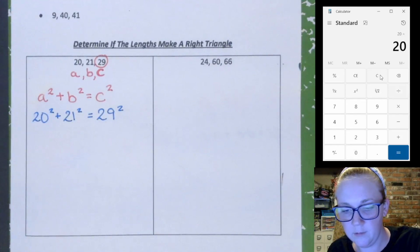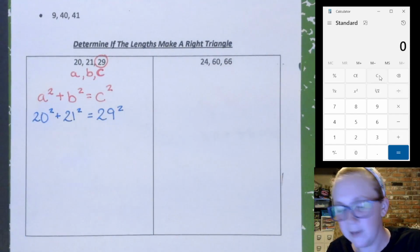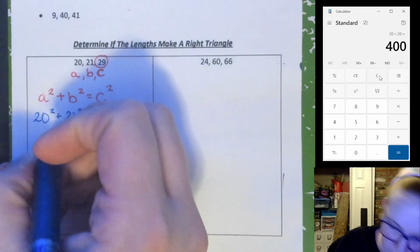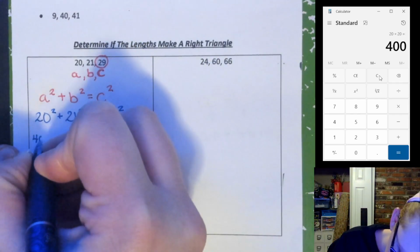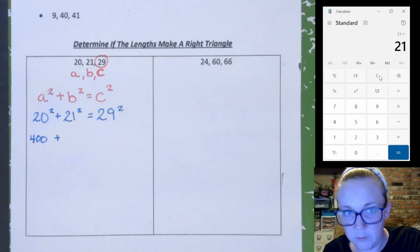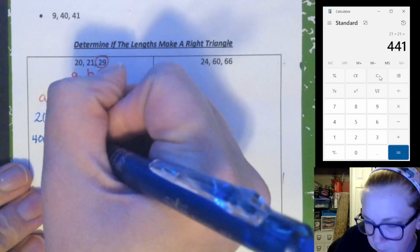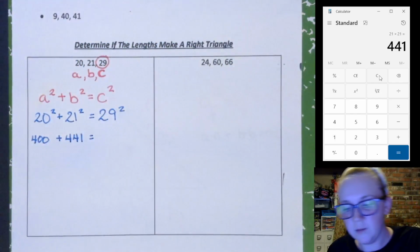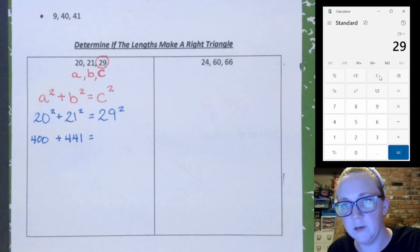Oh no, why did I hit divide? I don't know. All right, 20 times 20 is 400. Plus, I need 21 times 21, which is 441. Then I need 29 times 29.